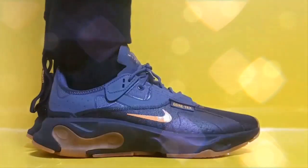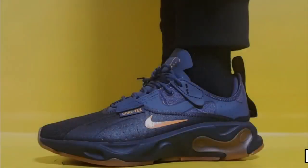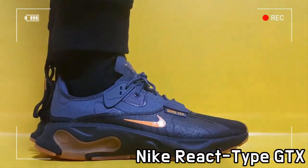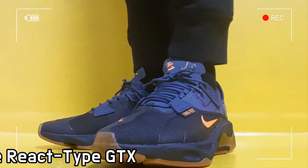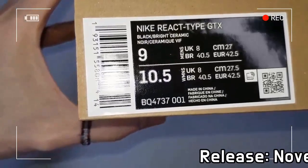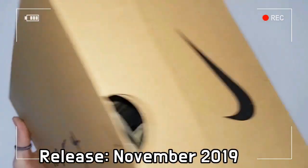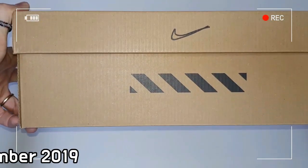This is Nike React-Type Gore-Tex Black. The React-Type GTX Black is the newcomer to the N354 collection. This model blends the shapes of both the React Element 87 and 55 to complete an elegant look.